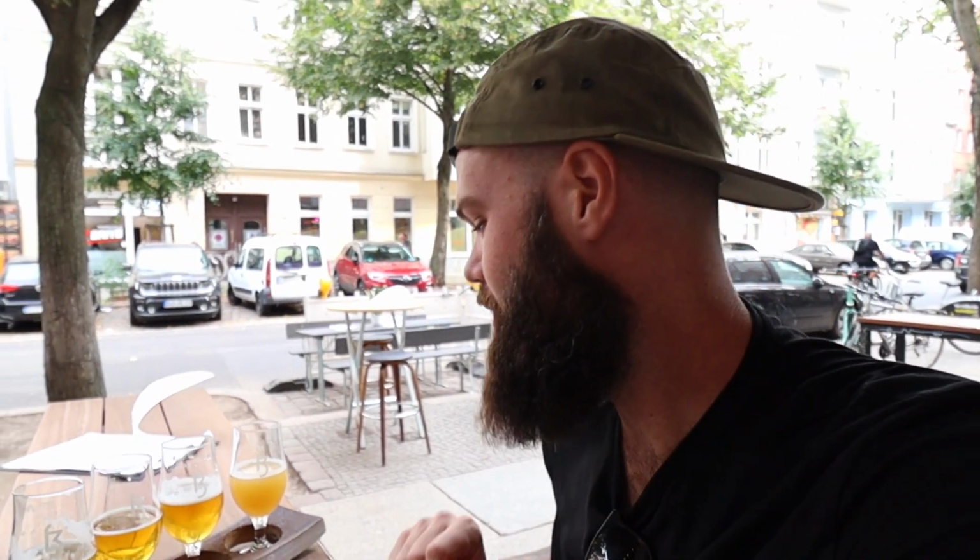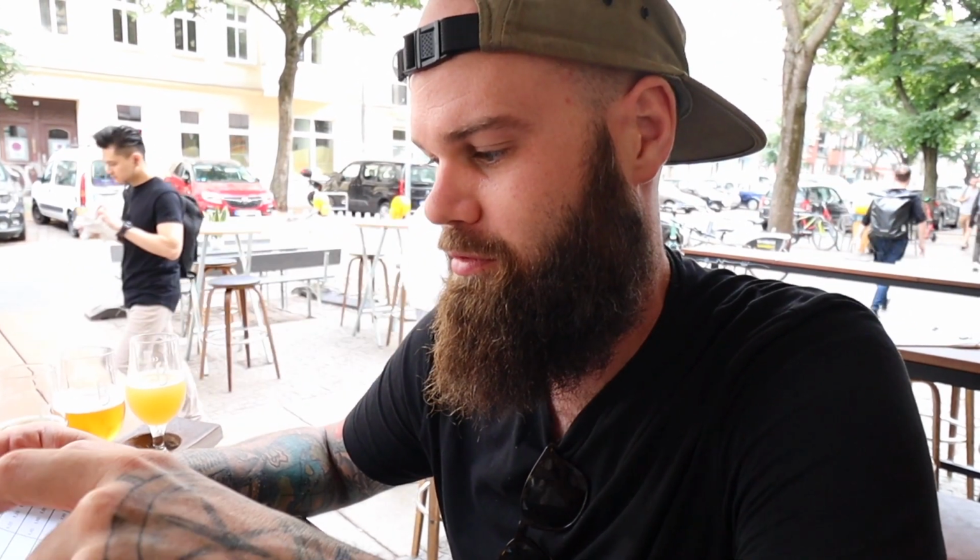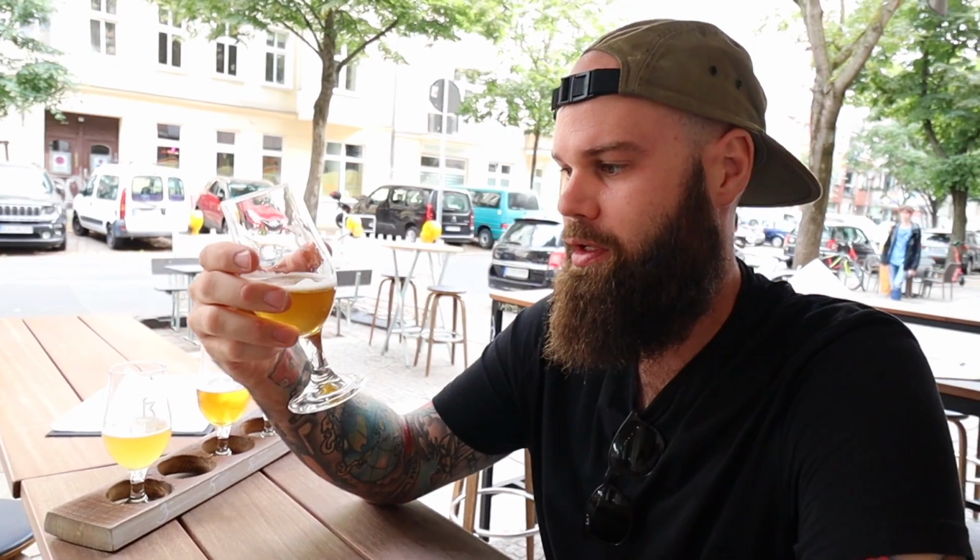Alright, let's try my first one, which is number 5, which was the double IPA. It's got some words underneath what it is, but they're in German. Hopfig, fruitig, bitter. So hoppy, fruity and bitter. Very juicy, very fruity. Is it? Yeah, super bitter. Would I like it? Probably not too bitter for you. Oh, tastes like poison.